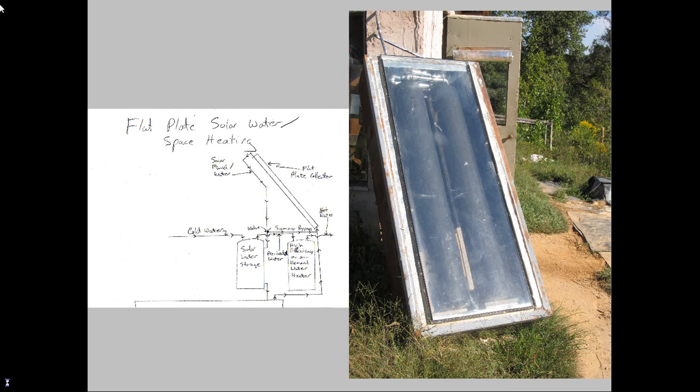Hot water heating is a big use of energy in the United States. All over the world, people use batch collectors. This is a simple batch collector here. It's an insulated box. You can use an old refrigerator and put an old water heater tank in there and put a piece of glass over it. That's the simplest batch collector.